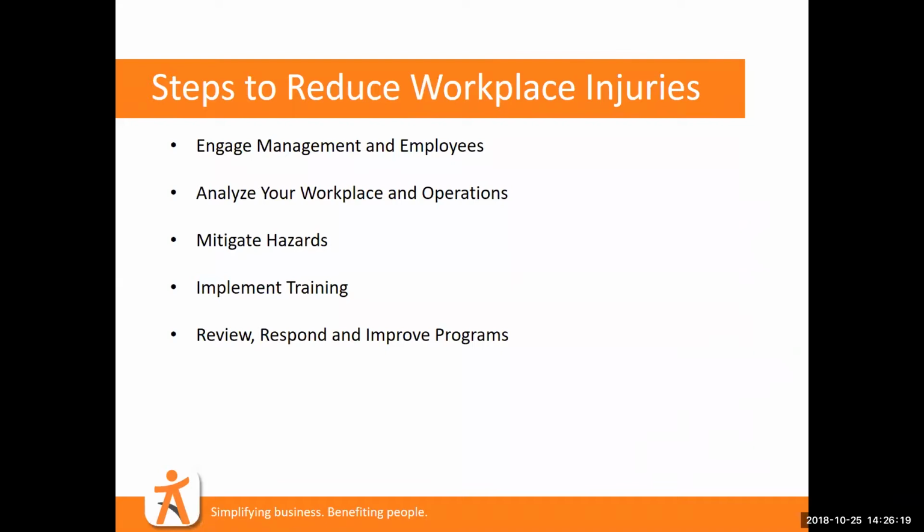We're going to be talking about engaging management and employees, analyzing your workplace and operations, mitigating hazards, implementing training, and reviewing, responding, and improving programs. So let's look at engaging management and employees. Next slide.